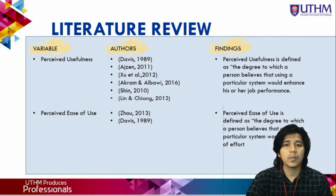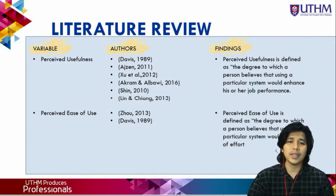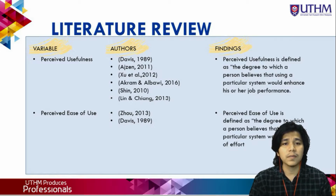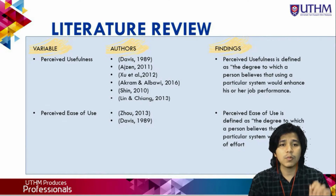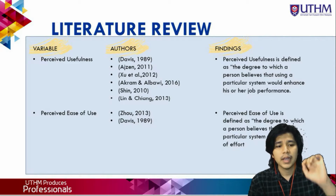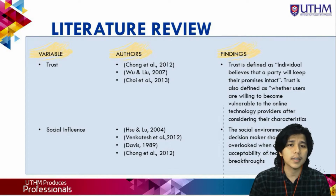Next is perceived ease of use, by Zhou 2013 and Davis 1989. Perceived ease of use is defined as the degree to which a person believes that using a particular system would be free of effort. Next, I will explain about trust.